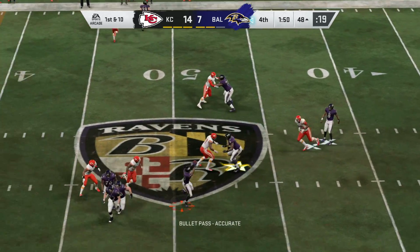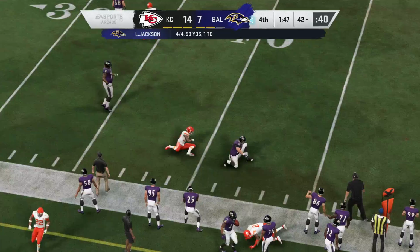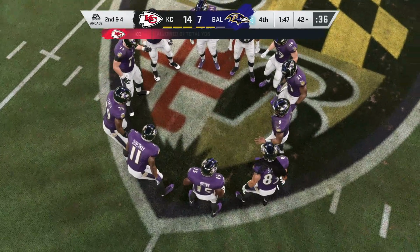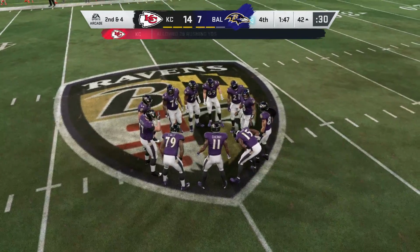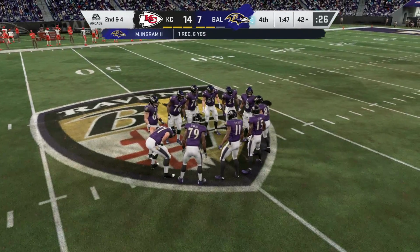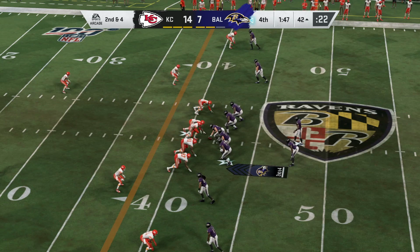He's back to throw. They go screen. This is Ingram. For a second there, I thought that might break big. Screen pass. Looked like it was coming together. Looked like there was an opening. Still, ended up with a solid gain. 6 yards was the pickup on the last completion, so here's 2nd and 4.